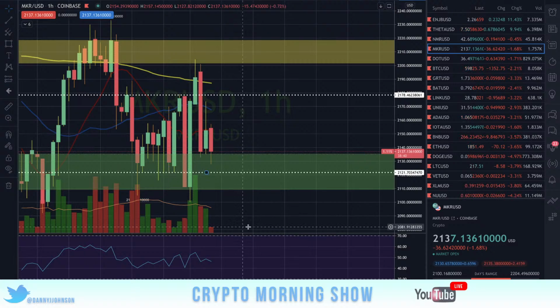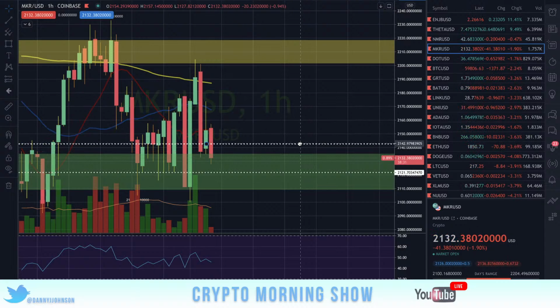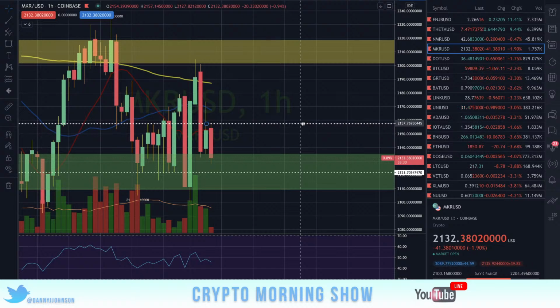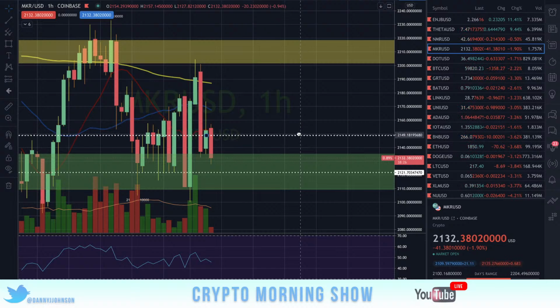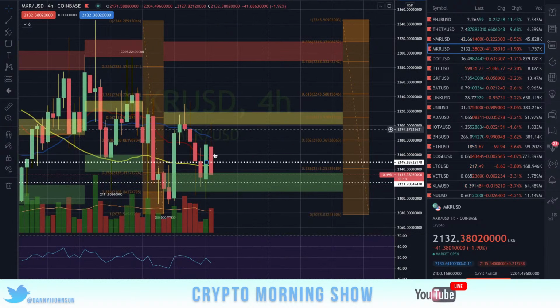You've got a good solid base down here at the 21.70. Going to have some resistance on the way up. Where are we at the moment? Yeah, we're down there in 212. So first level of resistance, 2150 even, a psychological number on the climb back through for MKR USD.